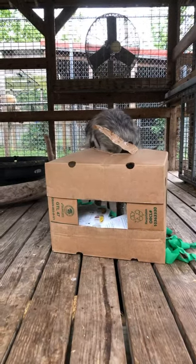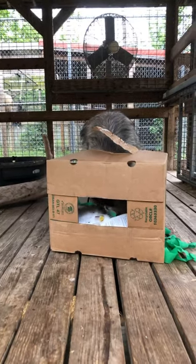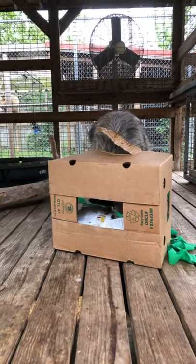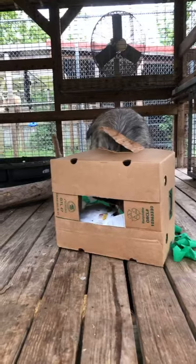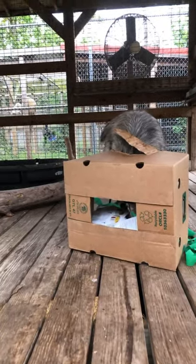One of the questions we got was how much peanut butter can she have? So we try not to give her too much peanut butter just because there is sugar in it, but we do like to smear it around on like the sticks in her enclosure and on the plastic things that she has to play with, but we try not to give her too much.